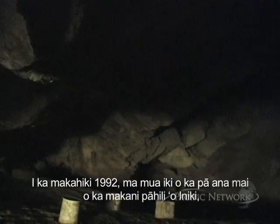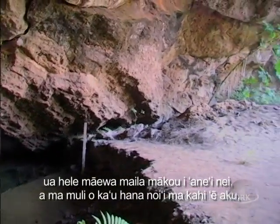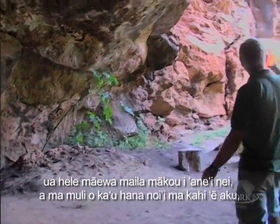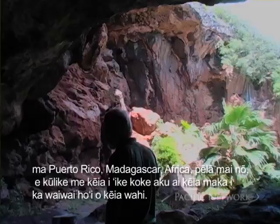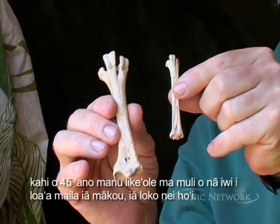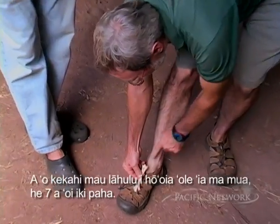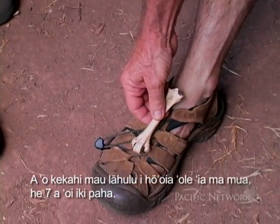Well, back in 1992, shortly before Hurricane Iniki, we happened to wander into this place, and I recognized right away that this had great potential because I'd worked in similar places in Puerto Rico, Madagascar, Africa, and various other places. This has been one of the richest sites in the whole Pacific region for that. About 45 species of birds have been identified from the bones we found in here, including probably at least 7 species that were unknown to science before we began to work here.